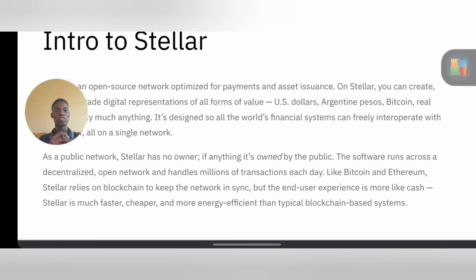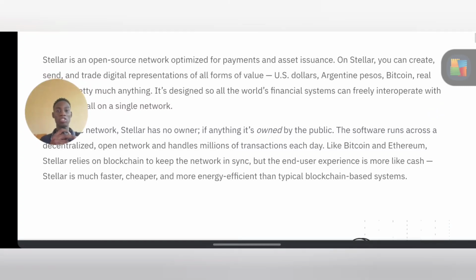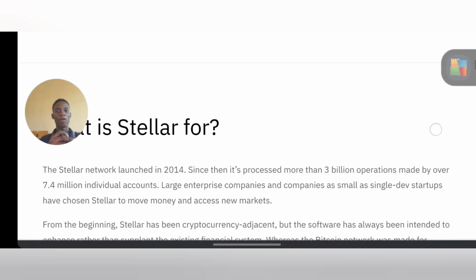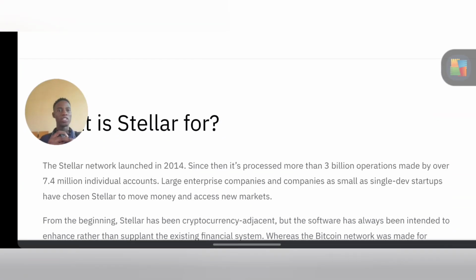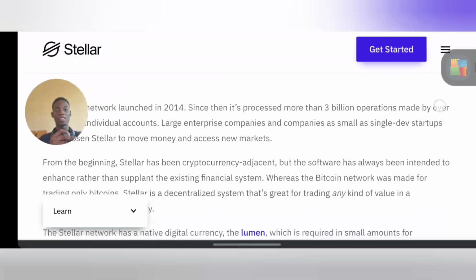The software runs across a decentralized open network and handles millions of transactions each day. Like Bitcoin and ETH, Stellar relies on blockchain to keep the transactions in sync, but the end user experience is more like cash. Stellar is much faster, cheaper, and more energy efficient than typical blockchain-based systems. What is Stellar for? The network was launched in 2014. Since then, it's processed more than 3 billion operations made by over 7.4 million individual accounts. Large enterprise companies, and startups as small as a single dev, have chosen Stellar to move money and access new markets.